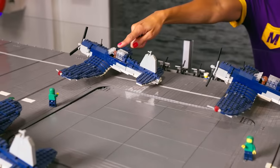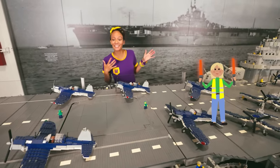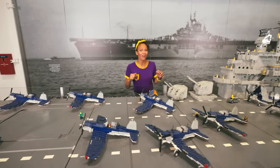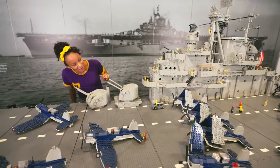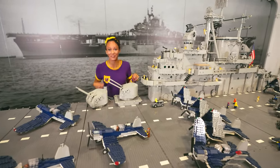If you're wearing green, you help direct the planes. You help with takeoff and landing. Whoa. Oh, look at these two. These are two officers. Hello, officer. Hello, officer, good to see you. Old friends. Let's keep looking.